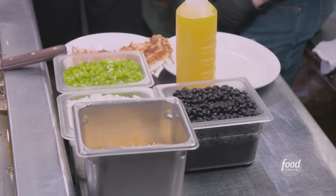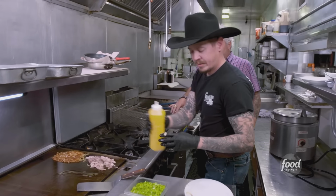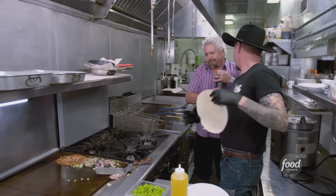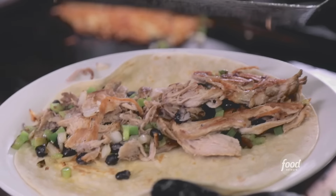All right, let's get started. So we'll have our hash browns on the grill. This is our pork. We know it's done when the bone comes out. Here's a souvenir for the kids. Pull our pork, little butter, diced green peppers, diced onions, black beans. Normally we'd do an egg here, but since we're doing a guy-friendly dish, warm our flour tortilla to make it pliable. Load that into our tortilla.